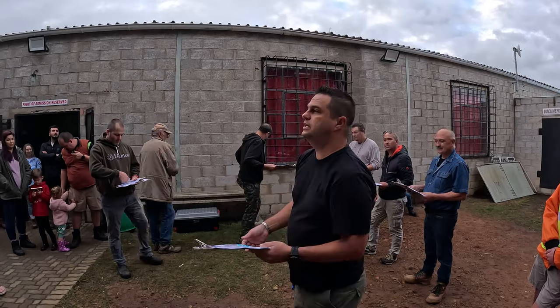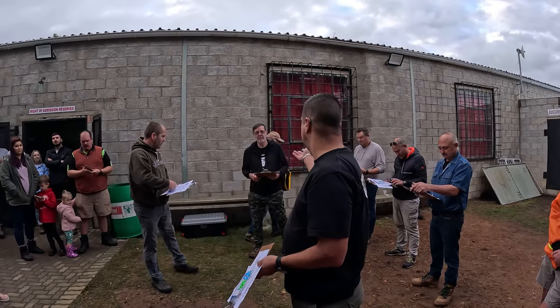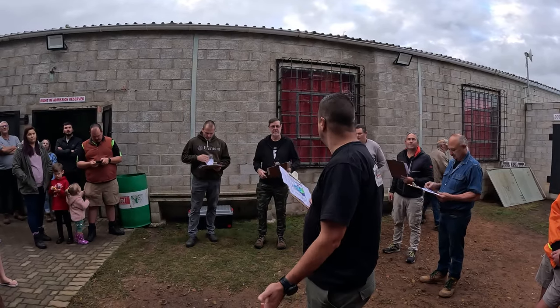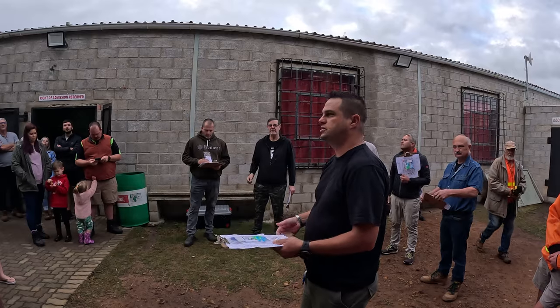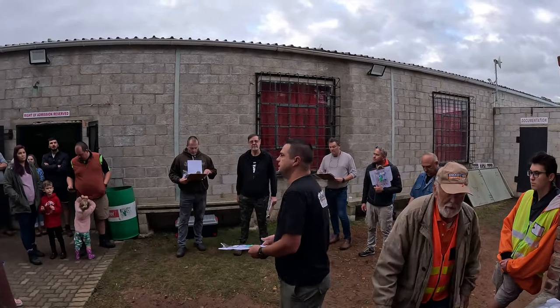Hey guys, firstly, just want to say thank you to all the Crockett's guys. They put in massive effort. They've been on the track a lot. They've been here, I think, for 2 or 3 weekends, busy preparing the track. So they put in the effort. So I also just want to thank them for allowing the event to come to their place.